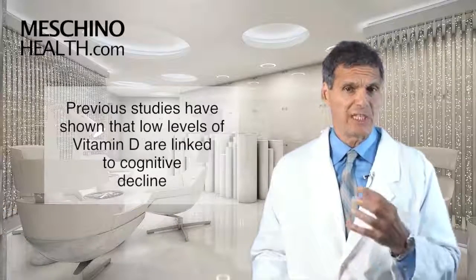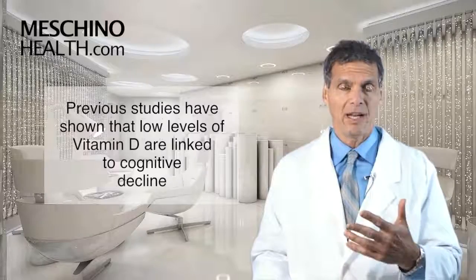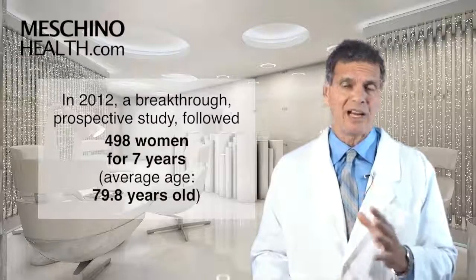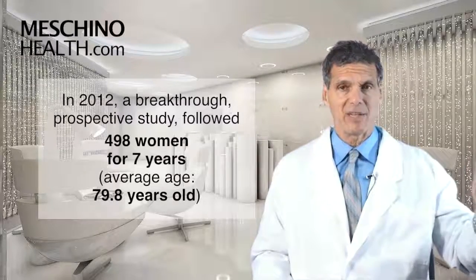Previous studies have shown that low levels of vitamin D are linked to cognitive decline. We've seen this several times over the years, but there was a breakthrough study in 2012. It was a prospective study. That means it was following people over a period of time.